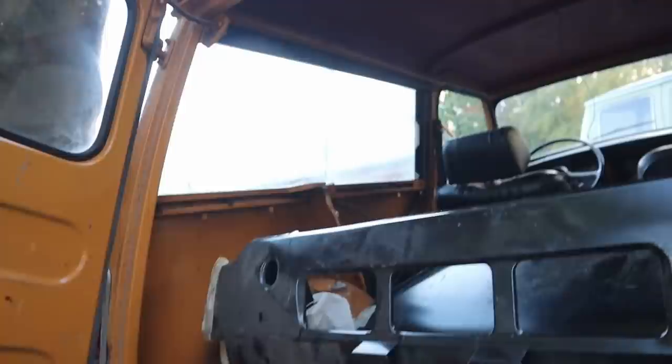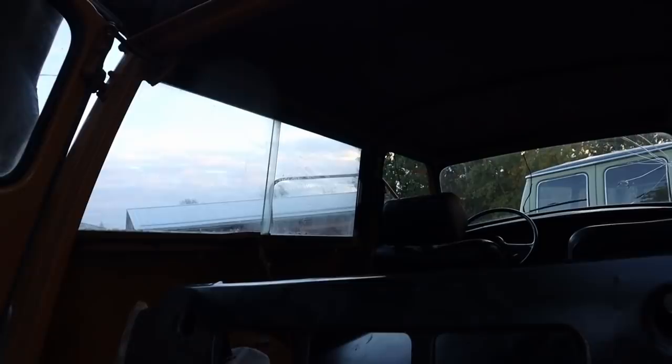Look at the doors, they're good. They're really good. Look at all this. Yeah, it's perfect. You'd expect that all to be just poo. Yeah, you would. Wow. Even the top is clean. The split bumper.